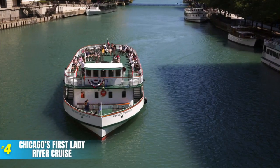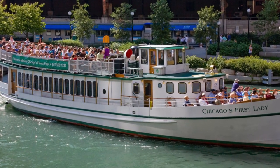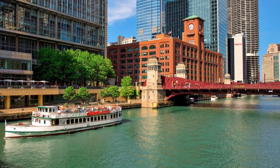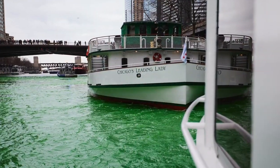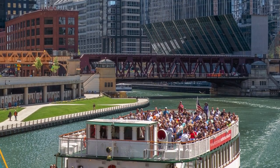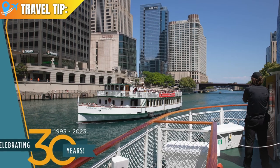Number 4. Chicago's First Lady River Cruise. While you will find multiple river cruises in the Chicago area, I find that this one is the best overall. Also, the Google rankings back that opinion up. Get ready to enjoy a 90-minute tour of some of Chicago's most iconic buildings and the history of these architectural marvels. Travel tip. If they have availability, I recommend the evening river cruise.